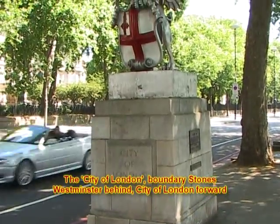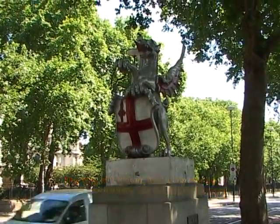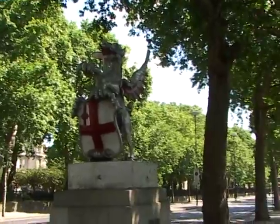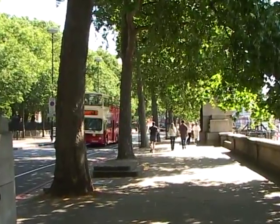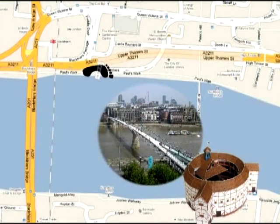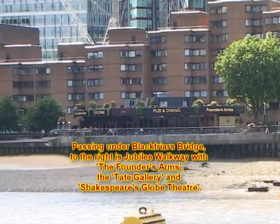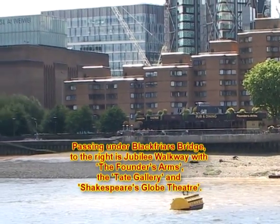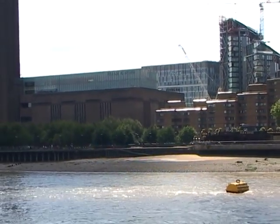At the mile mark, the City of London boundary stands. Going under Blackfriars Bridge, we're at the beginning of Paul's Walk, with Southwark on the south side of the river. Across the river is the Tate Gallery and Shakespeare's Globe Theatre.